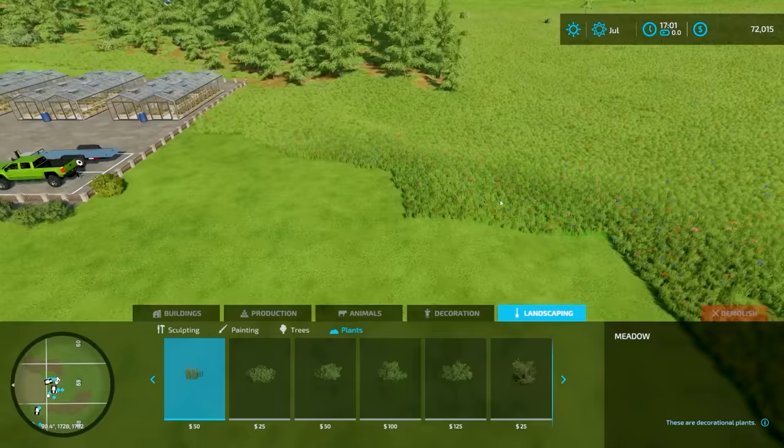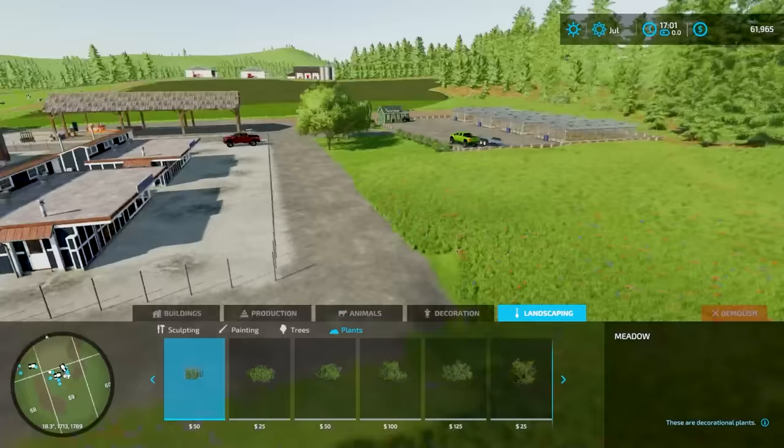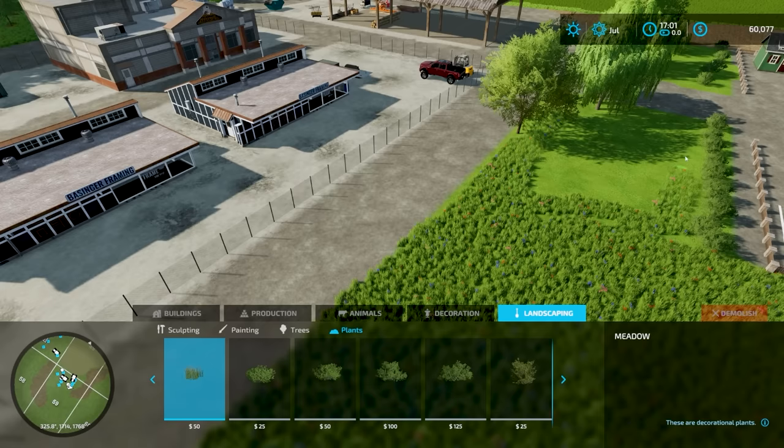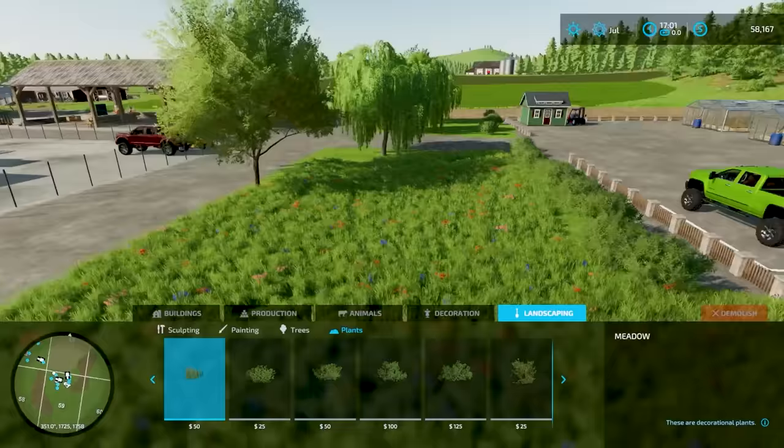Oh, and that's as far as the business area is going to extend and the road for now. We'll do some more finishing in that area as we extend and expand. Try not to stomp over the rest of those plants here. There we go. There's that side.